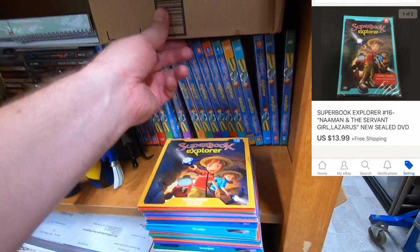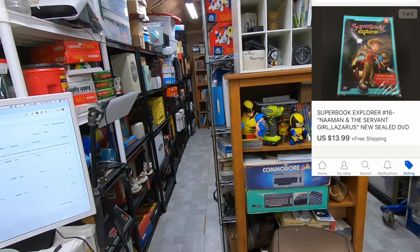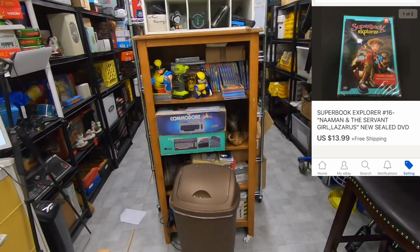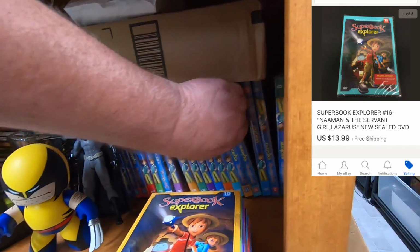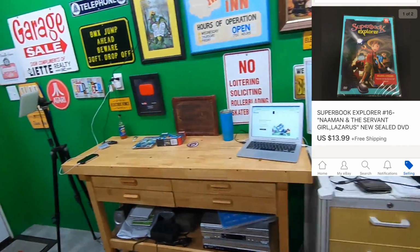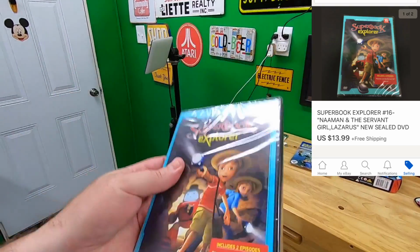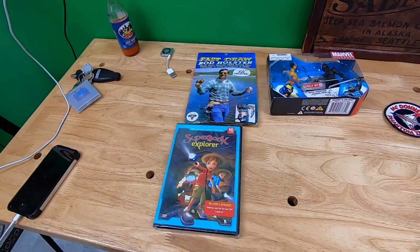I need to get the number off of it because I can't tell the titles from the spine. So hopefully... oh, it's number 16. There we go. 16, where you at? There it is. This guy right here. Yep, new sealed Naaman and the Servant Girl and Lazarus on this edition. Anyway, I got $13.99 free ship for that Superbook.